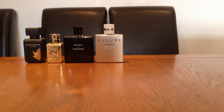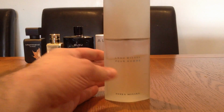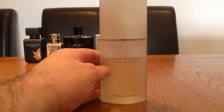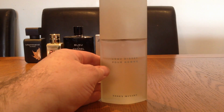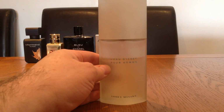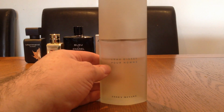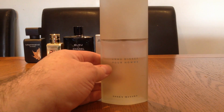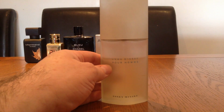Next up, this was actually my signature scent in 1998, 99, and I fell out of love with it for a lot of years, but I've rediscovered it, and it's been around for must be over 20 years now, and it's L'Eau d'Issey Pour Homme from Issey Miyake. Not sure how many times this one's been reformulated. This is a 2006 version, and all I can say is that this version's great. But I think it's one that probably has suffered with some reformulation, so look into that a little bit more if you might want to purchase this one.